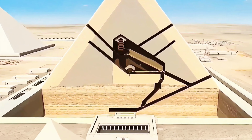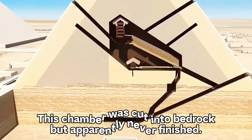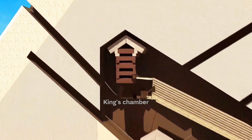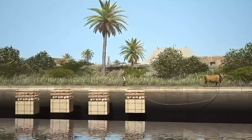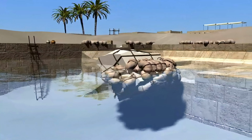At the bottom there is a lower burial chamber, which is quite narrow and not open to the public. And in the middle we have the Queen's chamber, but scientists are not sure if the Queen was buried there or not. And at the top we have the so-called King's chamber, which we went inside. Archaeologists believe that the River Nile was used to transport labor and building materials to the pyramids.